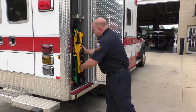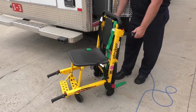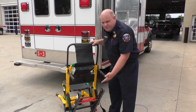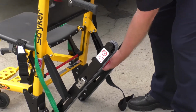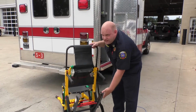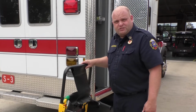In this compartment here is basically our transportation compartment. We have a stair chair that fits right in here. This is basically a wheelchair that helps us take patients from the second floor to the first floor or from the basement up to the first floor. This part on the stair chair is the part of the device that actually helps us move the patients. This is the track system, and what we do is we put it out, and this will ride on a tension on the stairs, and the tracks will ride down the stairs so we can safely take a patient downstairs.